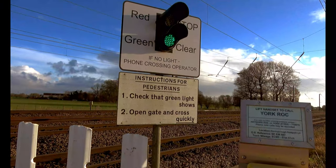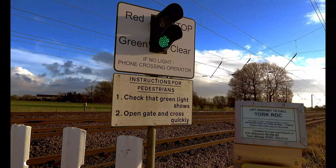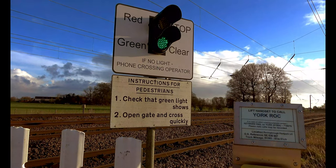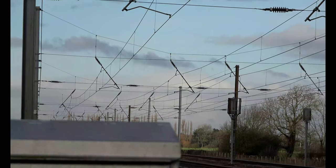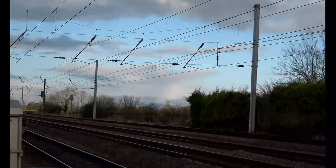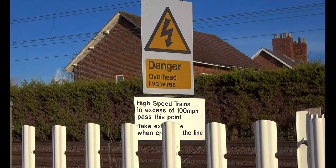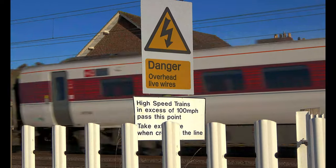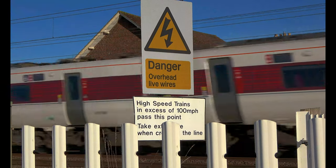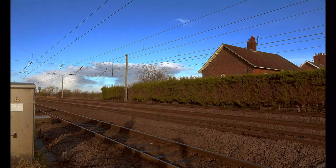Beningbrough footpath level crossing is situated halfway between London and Edinburgh, and it's situated just north of York. The two inner lines are the fast lines, and the two outer lines are the slow lines. Some trains go through at 125 miles per hour past this point.